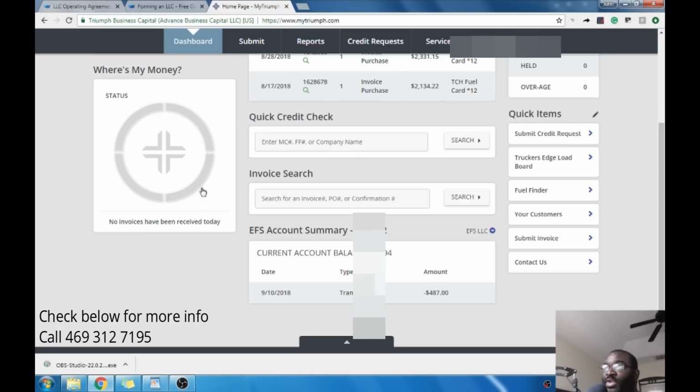This will be all green, right? And it'll show the load, the rate, the money on the load. It'll be like $1,000 right here, in this empty area where it says status. It'll show $1,000 right here.